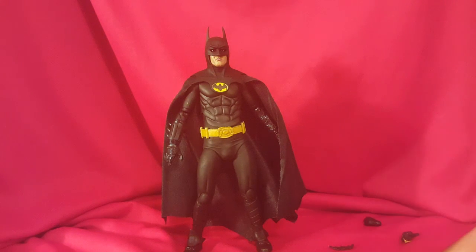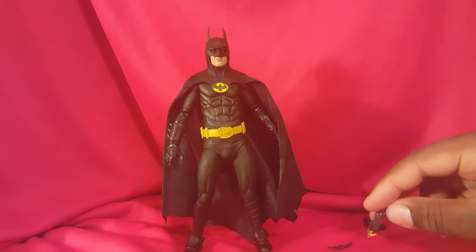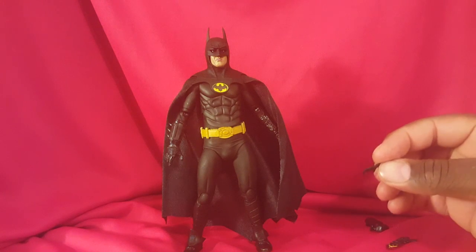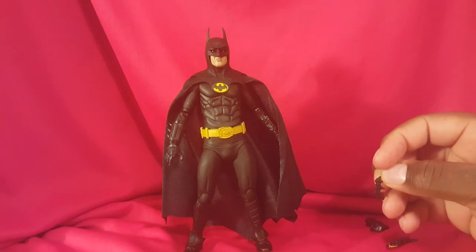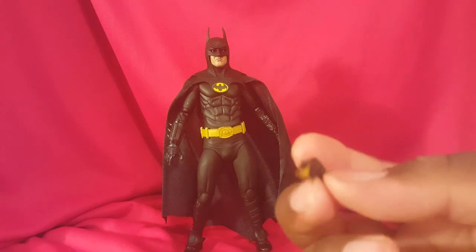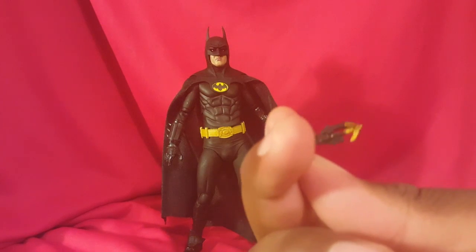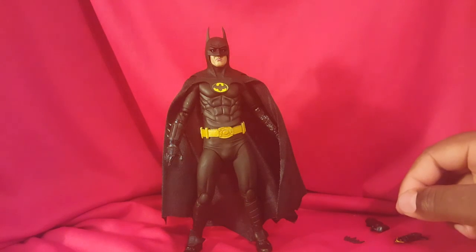And for the record, his grapnel blaster and his Batarang are really 1980s. The reason I say that is because I've never seen a Batarang like this in the comics, on the cartoons, anything like that. Nor have I seen a grapple blaster like this in any comic or cartoon. So a lot of this stuff just fits right in with that movie, that era, and that version of the character.